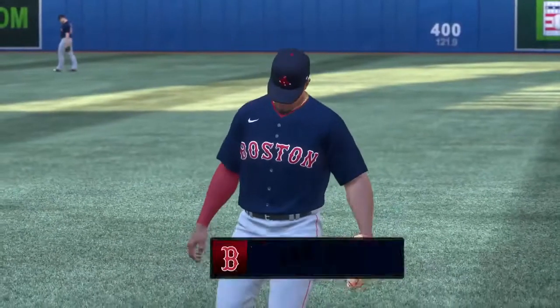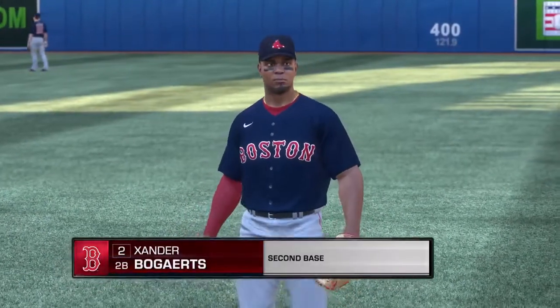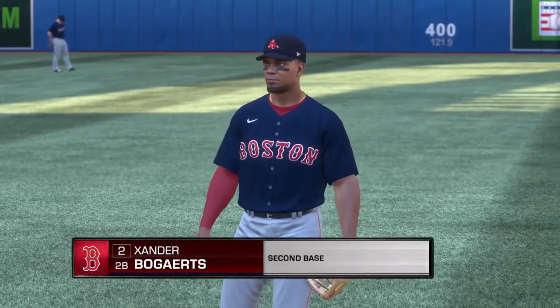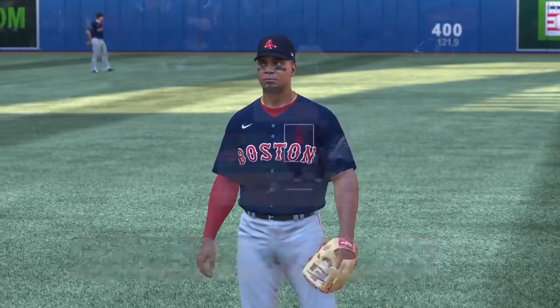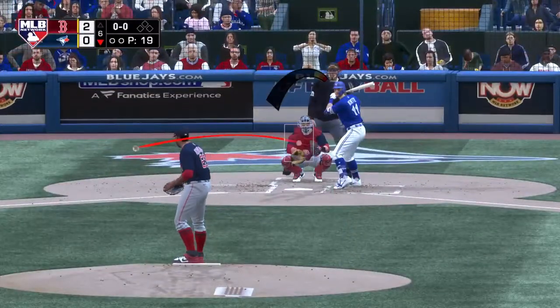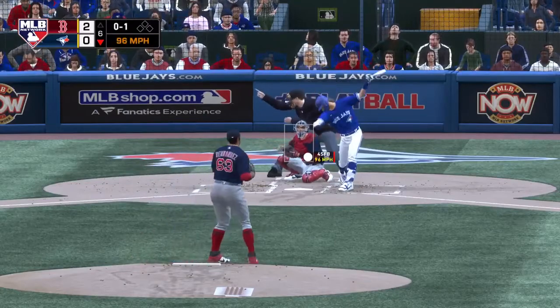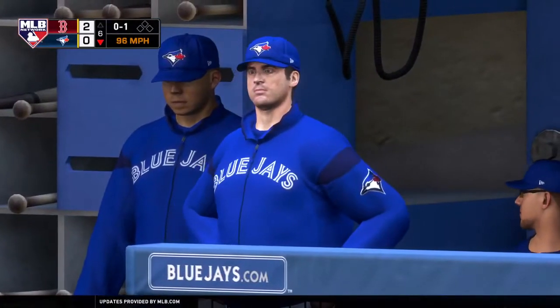Xander Bogaerts will come on defensively now as he takes over at second. Now playing second base, number 2, Xander Bogaerts. First pitch coming. Here it is. Not even close on that swing. No balls and a strike.